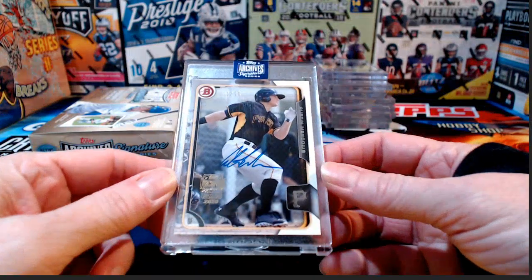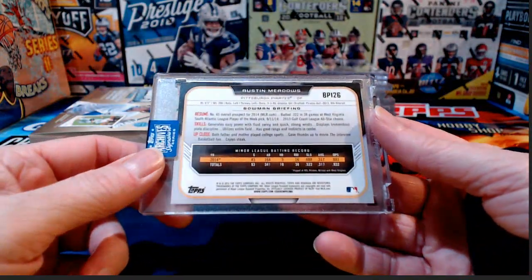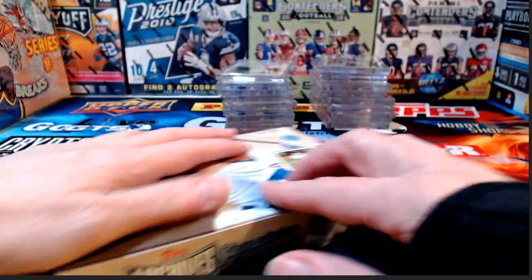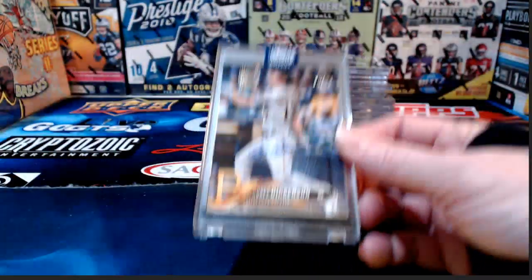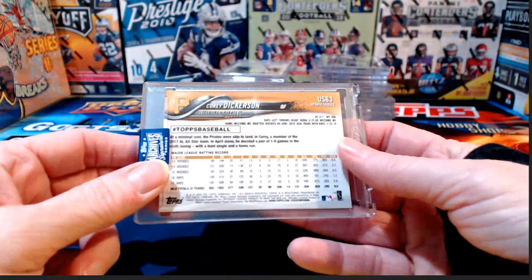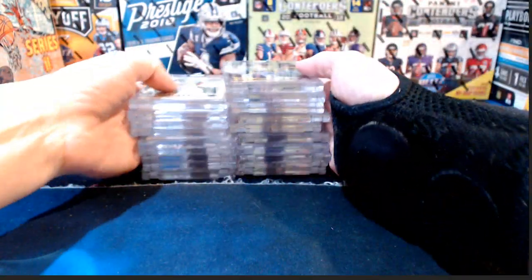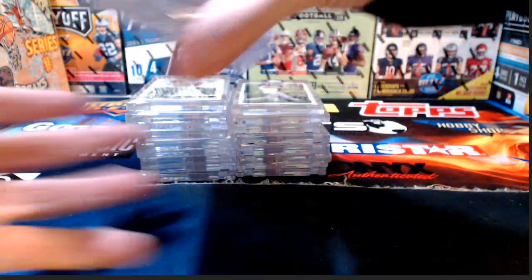Well, we got 2 more chances, but Pittsburgh Pirates, numbered to 26. It is Austin Meadows. And then our last box mojo brings us Pirates again. Corey Dickerson, numbered to 63. All right, so there we go. There's our 20. We're going to recap them here real quickly.